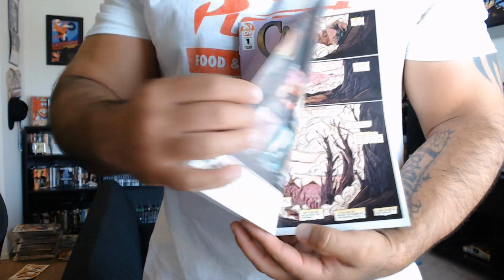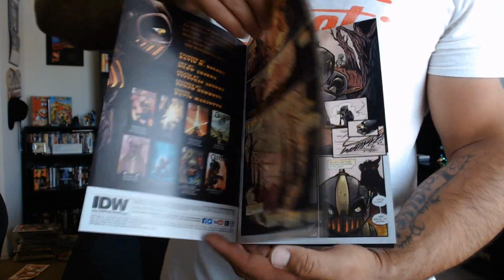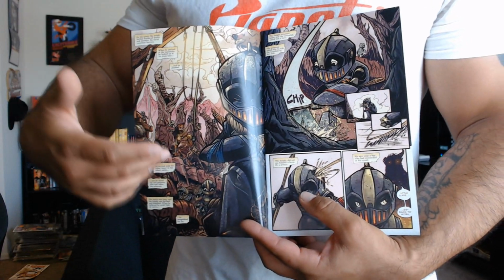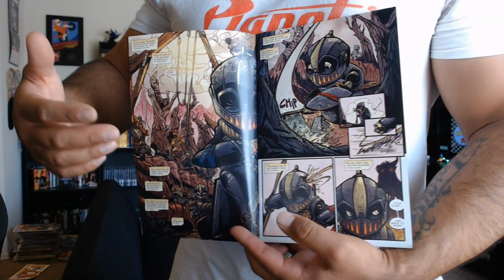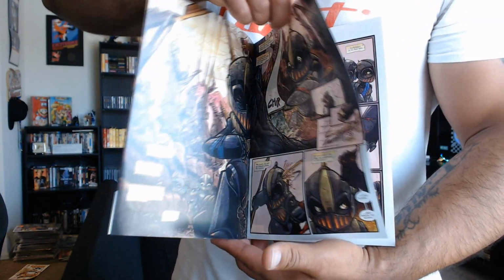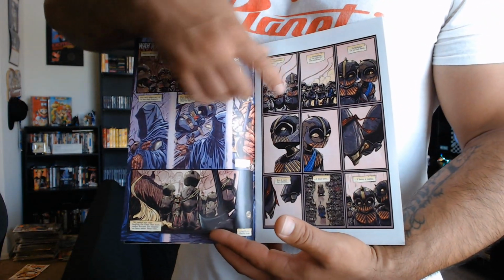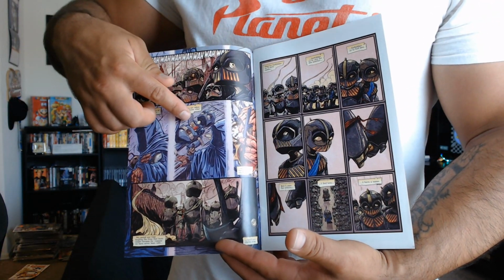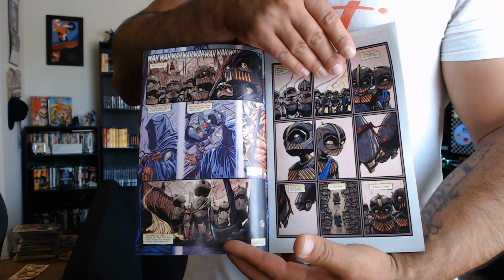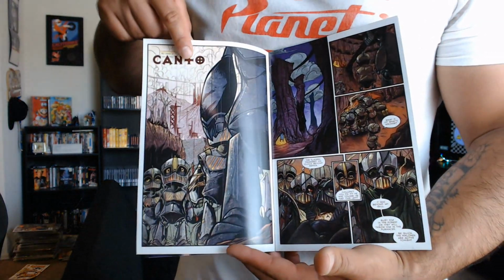So the story of Kanto is very mystical, very fantastical. It is about these people here, these night-looking beings are enslaved. And they have, as you can see here, clocks for hearts. So their time is borrowed. They are forbidden to show love, emotions.